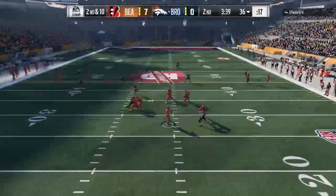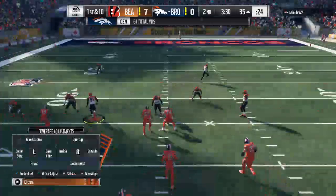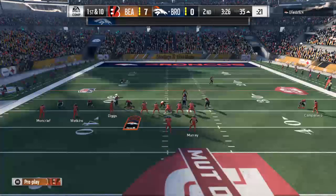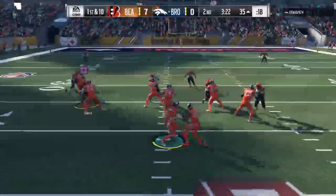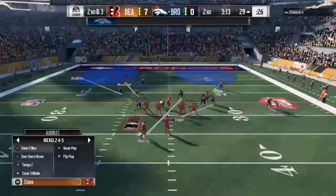On 2nd and 10, Smith. He's going to wind up and air it out. He's got him in. Complete. And he's going to get this down to the 35-yard line. He got 29 yards that time. Now a play fake here on 1st down. A nice move he had, but can't break away. And he's brought down just inside the 30.